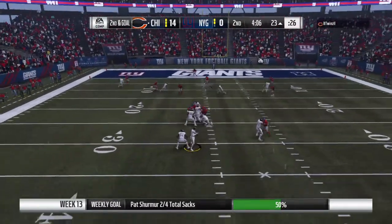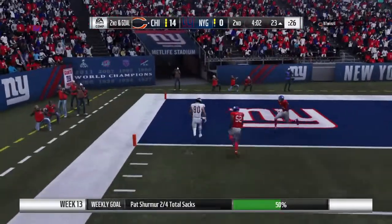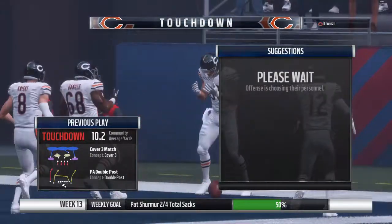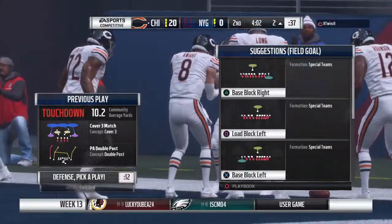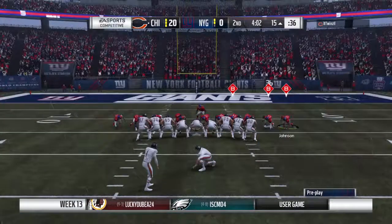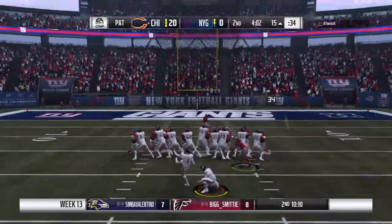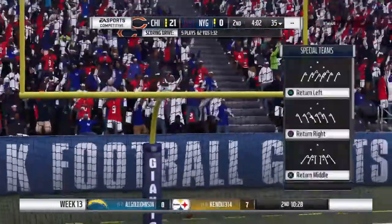Off the play fake. Knight being chased out left. That is caught inside the 5. And he is in. Touchdown, Chicago. Trey Burton on his way to a monster game. 3 first-half touchdowns. And the Bears will add on to their lead. And his kick is right through.